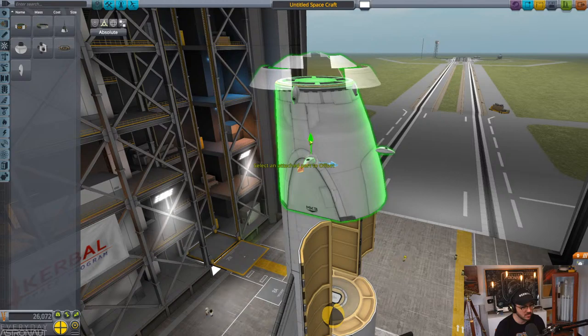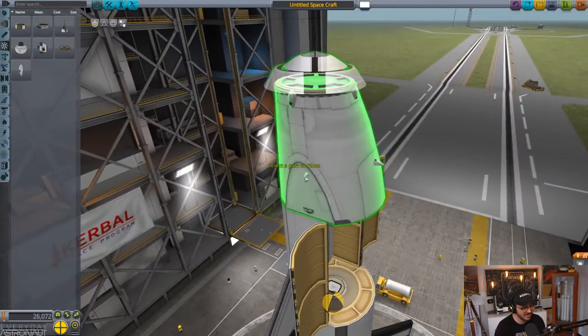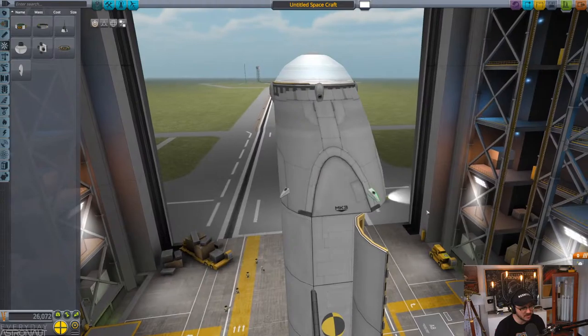So I'm just going to kind of push these in just so they don't look totally ridiculous. But there you go. There's our... I hate this. It looks so dumb when you do that, but whatever. We'll angle them a little bit so they don't totally bug my OCD.